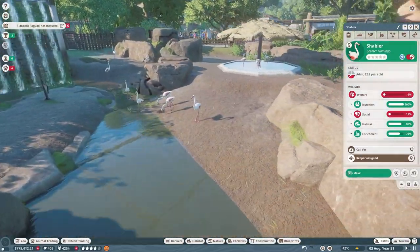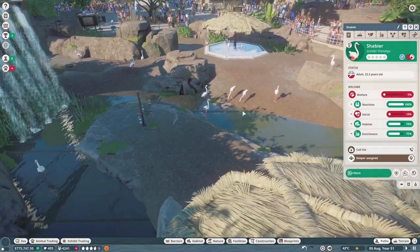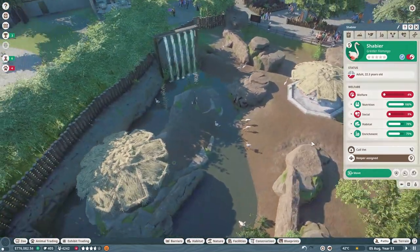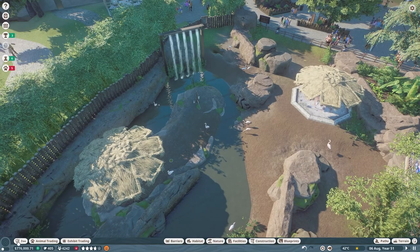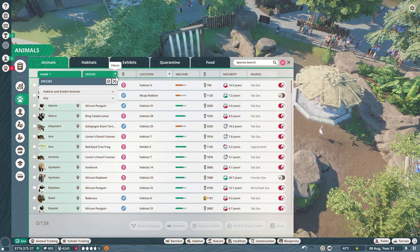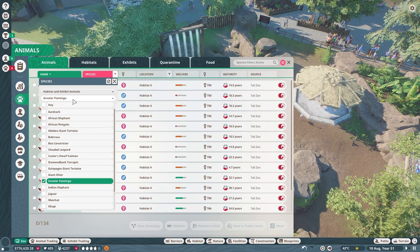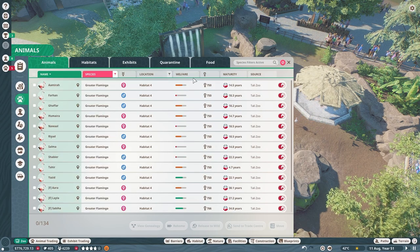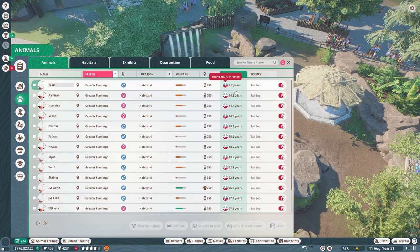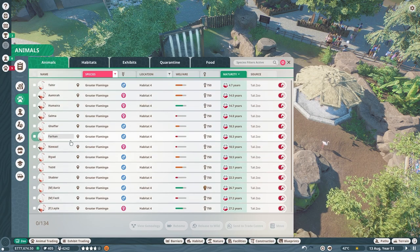The flamingo on the lookout post is not happy, and it's because of social. Is there too many of you? Is that the problem? I'm gonna guess that's the problem. So let's take a look at our flamingos real quick so that they don't continue to be super unhappy. Greater flamingo starts with a G. There we go. Great. Maturity level. So these guys are all really young and these guys are all really old. So we have all of these guys and all of these guys.